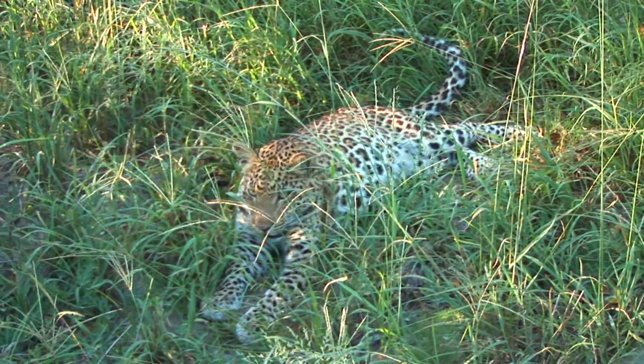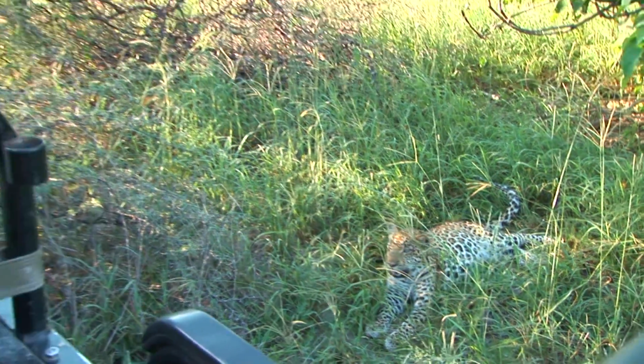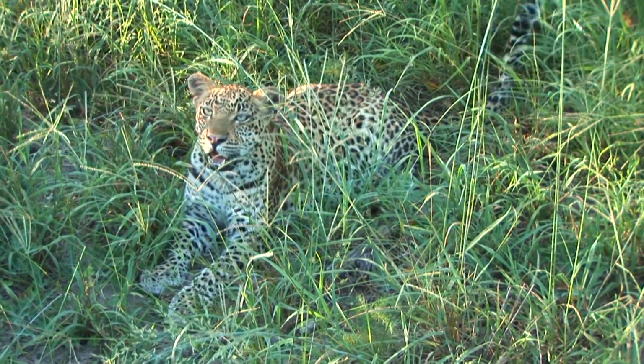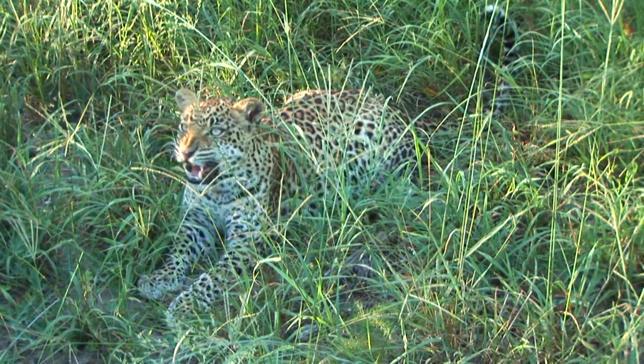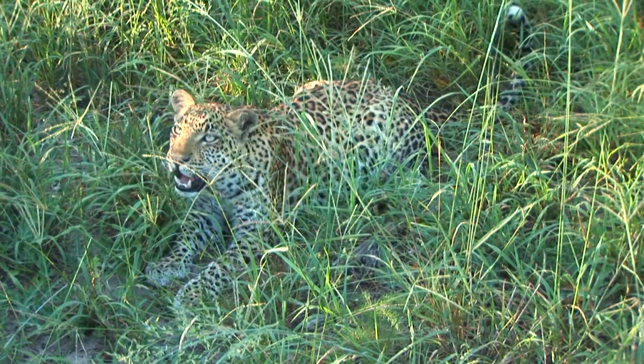I tell you, it's really unnerving being this close to a leopard. I don't care if this guy is only 16 months old, but this is a big leopard already. He's already bigger than his mom. You can see his big head, wide neck with a beautiful black necklace. But when he snarls at you like that, boy, is it unnerving.